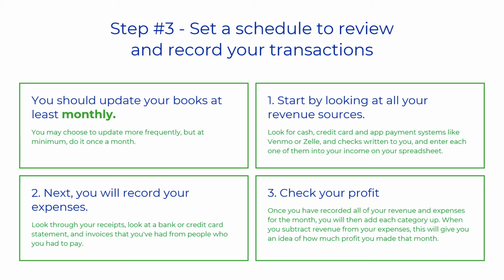You'll look at your cash, credit card, and app payment systems like Venmo or Zelle, and also checks that were written to you. And you'll enter each one of them into your income on your spreadsheet.